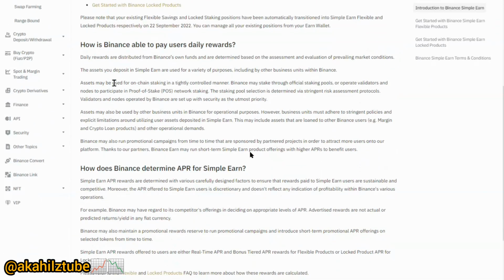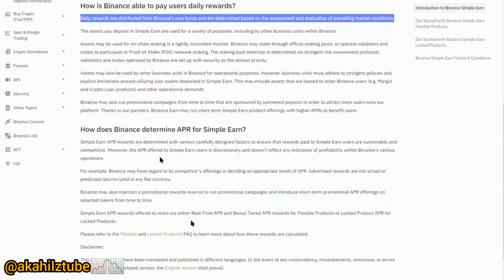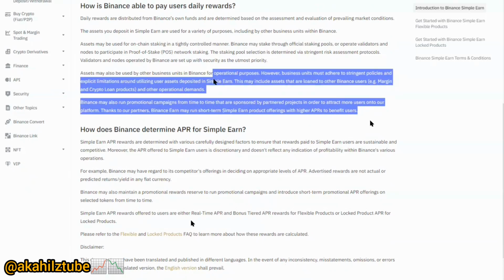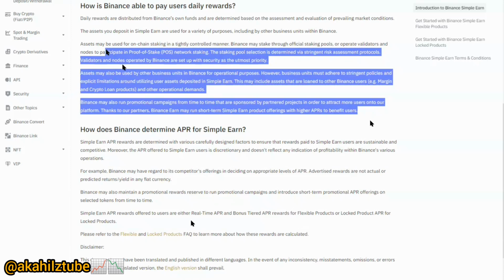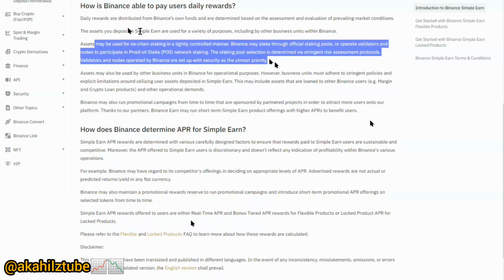For users who want to know how Binance is able to pay the daily rewards, you want to know that on the Binance platform there are lots of partnerships that usually come up. So let's say a project like ApeCoin could meet up with Binance and tell them they want to do a promotion and provide incentives to their community members and more. This is one way, as well as the fact that Binance also participates in regular promotions on its own.